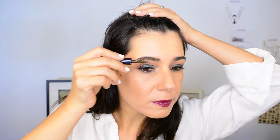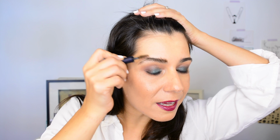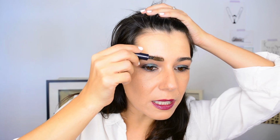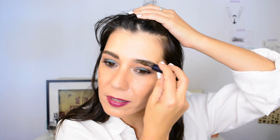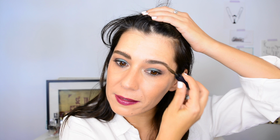Oh, it seems a bit light for me. I'll give it a whirl. It is quite a bit light for me. I have really dark brows. The applicator spoolie thing is a bit big, and it deposits quite an impressive amount of product, which I will have to, can you see this? This didn't do well. I'm not re-dipping at all.